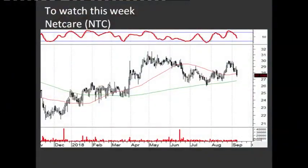Yes. So then if you're looking at a stock-specific perspective, you said Netcare is something we should be keeping our eyes on. Yes, I'm going to be keeping an eye on Netcare this week for a possible long trade. I like Netcare because it's one of these stocks that is very, very liquid, and there's not that many of them on the JSE these days, unfortunately. We've seen liquidity levels drying up quite a bit. But Netcare is a stock that typically trades several million shares per day. And that's the kind of thing you want as a trader. You want lots of liquidity, lots of activity so that you get in and out easily.